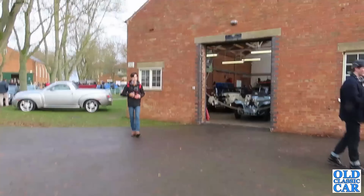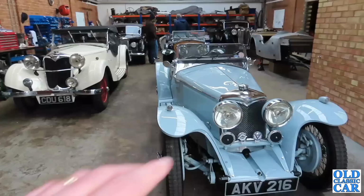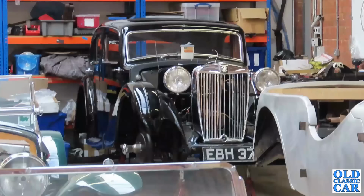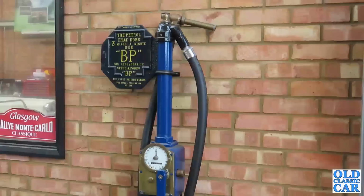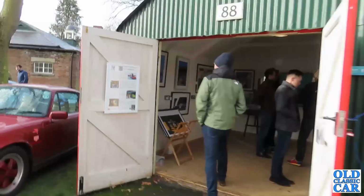Here in building number 90, one of the many preserved buildings here at Bicester. I can hear something nice. Lovely selection of pre-war British cars. Riley RM, so that's post-war of course. And what's that MG in the far corner? Is that a VA? Artwork on display in here.